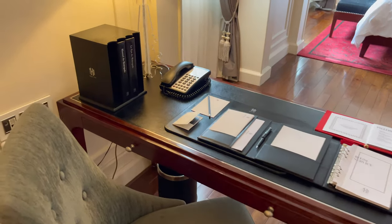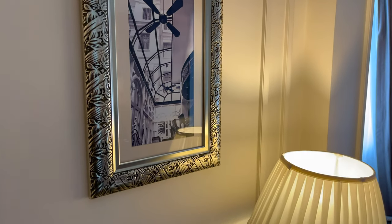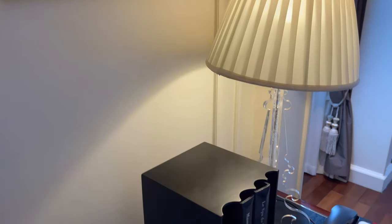Absolutely everything in the room has its own spot and can be easily hidden away. Here's the room service menu and the pillow menu, among others, to give you an idea of what's available.